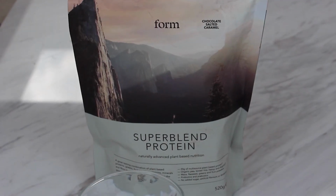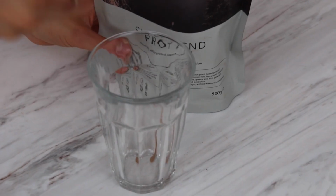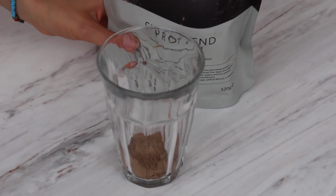The next thing I'm almost embarrassed to show you because it's really gross and dirty, which is just testament to how much I love it and use it. So this is Form Nutrition Protein Powder. Again, it's not in the best shape ever. This is a chocolate salted caramel one. They have a chocolate peanut and a vanilla. I believe maybe they're coming out with a completely neutral one as well.